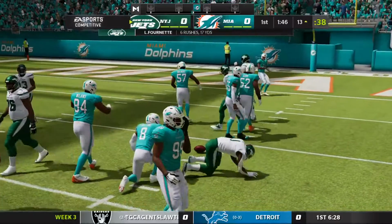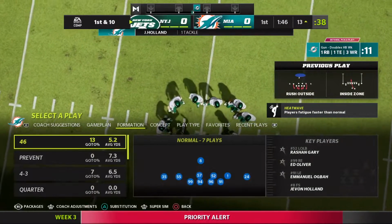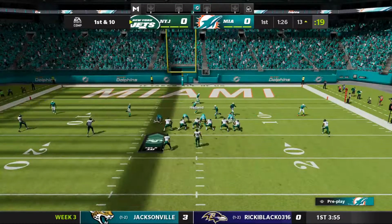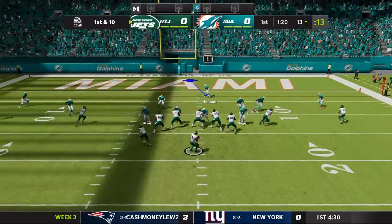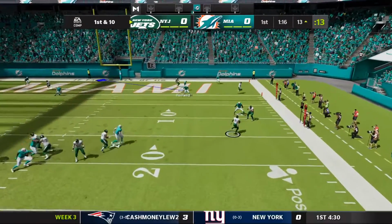And he takes it down to the 13 and picks up the first. At first glance, I actually wasn't sure that he got it, but he ended up getting it by about a full yard. He certainly did, but it took a little effort, didn't it? Took some nice push, a little crease inside, and some determined running to make sure that he got the first down.